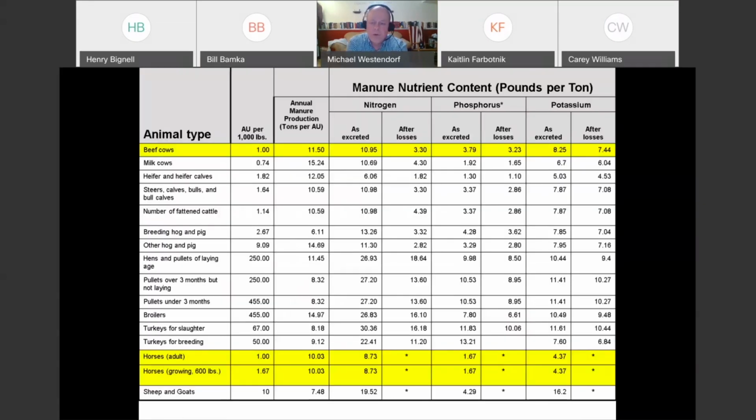I throw this in here to give you a sense of how much manure some of our different animal species produce. A beef cow will produce about 11.5 tons. That's a mature 1,000-pound cow will produce about 11.5 tons of manure per year. An adult horse, 1,000 pounds again, about 10 tons per year. So if you want to pencil out and figure out how much nutrients your animals are actually producing in your manure pile, you can do that. You know about what each species is going to produce, and then you can determine how much nitrogen, phosphorus, and potassium each of those animals is going to produce, and you can determine how much you might be able to spread on your land.